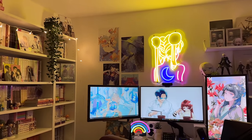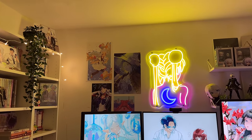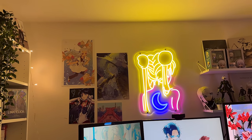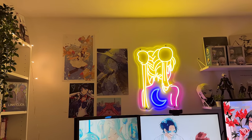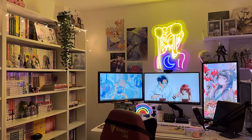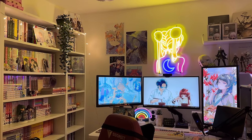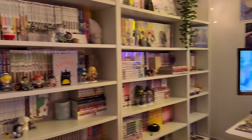I am going to MCM Expo next Friday, so I'm hoping to get more nice artwork from the artist alley. These were some of the ones that I got last year, and I finally was able to put them up because I have wall space now. But yeah, this was a really amazing and great decision, and it was only possible because Flexispot sent me the desk, and it really motivated me to reorganize my room.